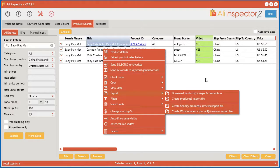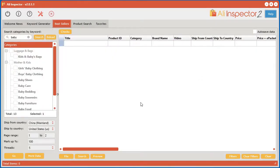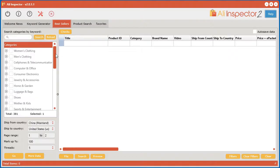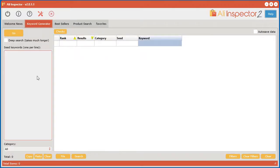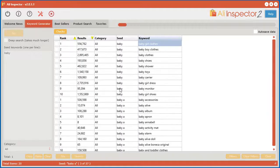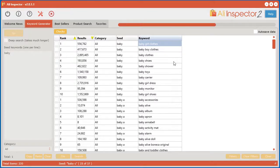So it's very powerful. Not only that, you also have the bestseller section where you can come in here and you can actually see over 380 categories, and all you have to do is select a category and just click go, and you can get all the bestsellers from that particular category. The keyword generator really helps you pinpoint additional niches. This tool gets the keywords directly from AliExpress, giving you the rank of that keyword as well as the number of results for products in their network, giving you a treasure trove and an amazing resource for new ideas around your possible niche.